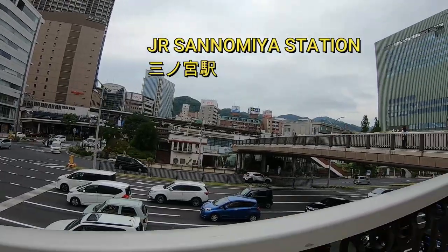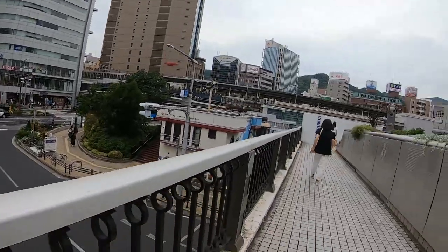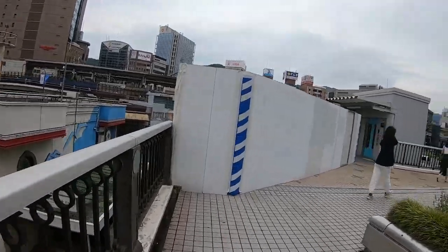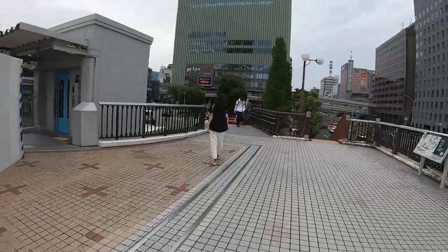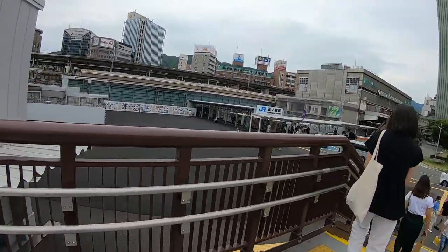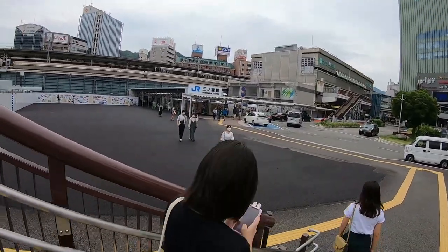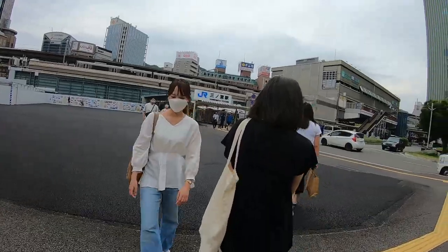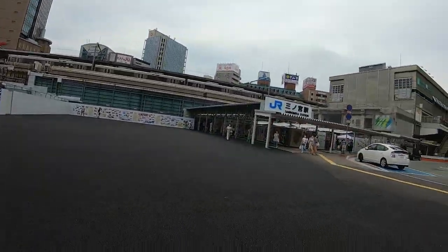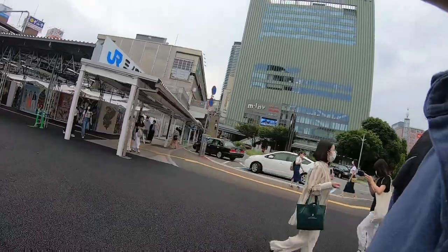Over there is Sannomiya Station, JR Sannomiya Station. Wow, look at the open space. Wow, it's changed. There's the Mint building where you can watch movies at the OS Cinemas.